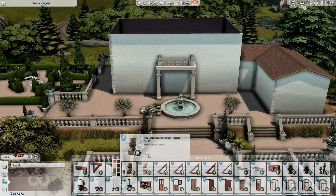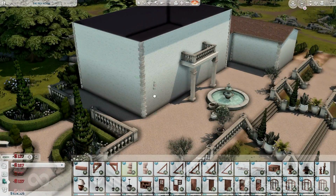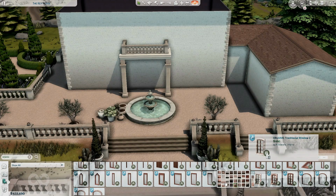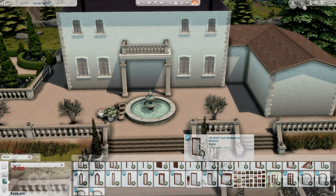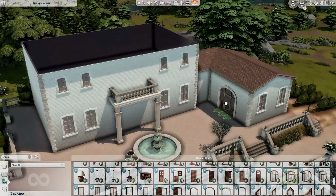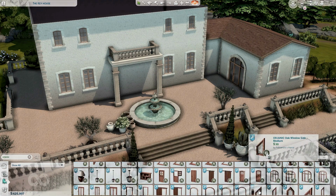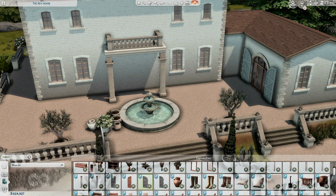When it comes to decorating this house, something very common and normal to see in this particular build and this kind of style is baby blue shutters. I like them, I love them so much.